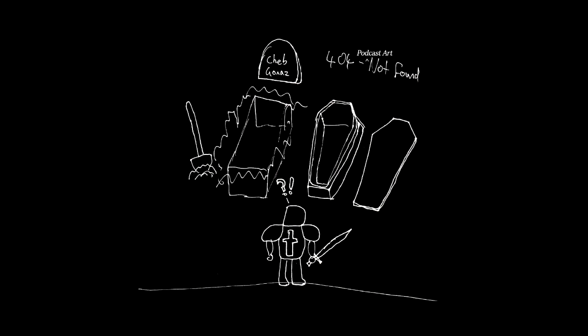By the way, probably not right away, but I was going to say skeleton policemen would be much better than zombie policemen, because they're less terrifying and they're not going to leave chunks of flesh inside your house.